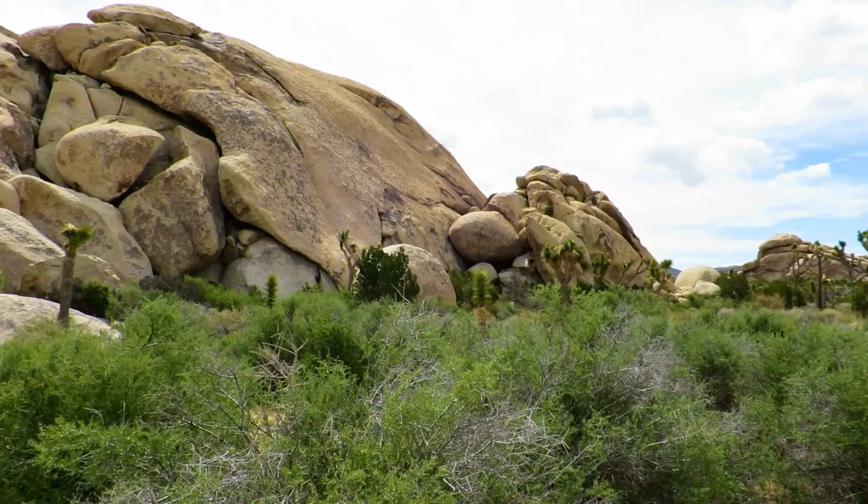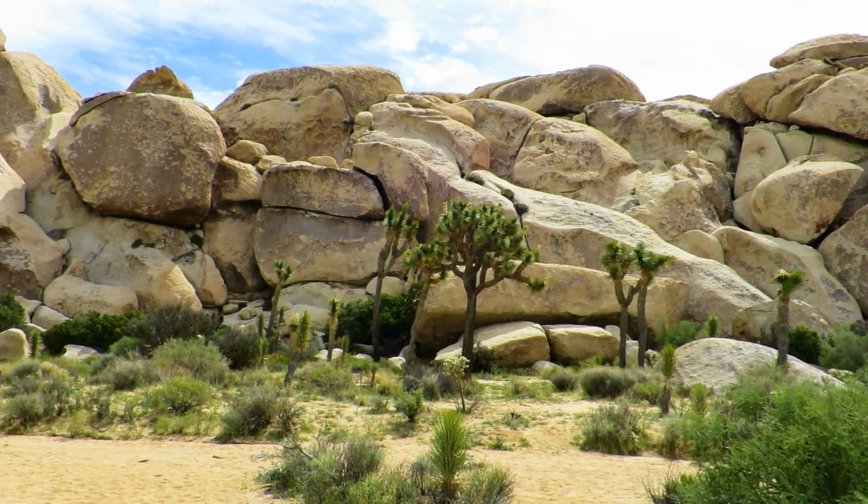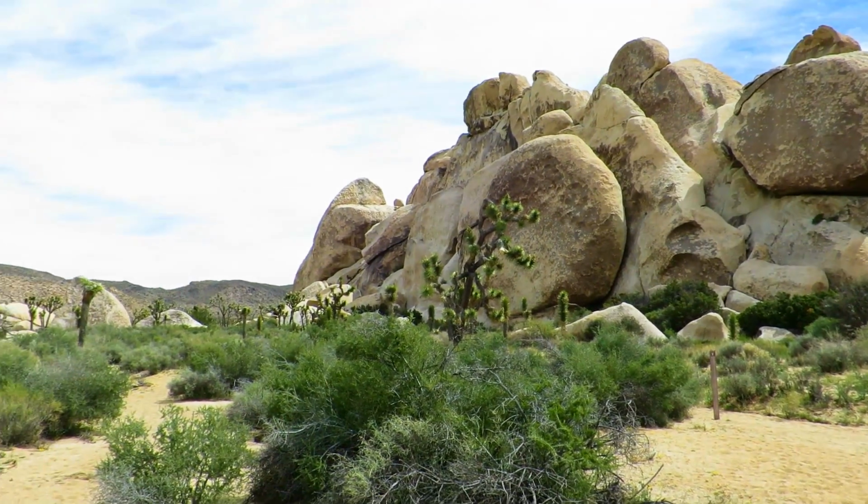Good morning. So we're here in Joshua Tree, obviously. This is the Hall of Horrors, and honestly, I don't know why they come up with a name like that, because it's quite the opposite for me. It's just incredibly beautiful. Just the Joshua trees and these wonderful rocks. Quite the opposite of horrors, if you ask me.